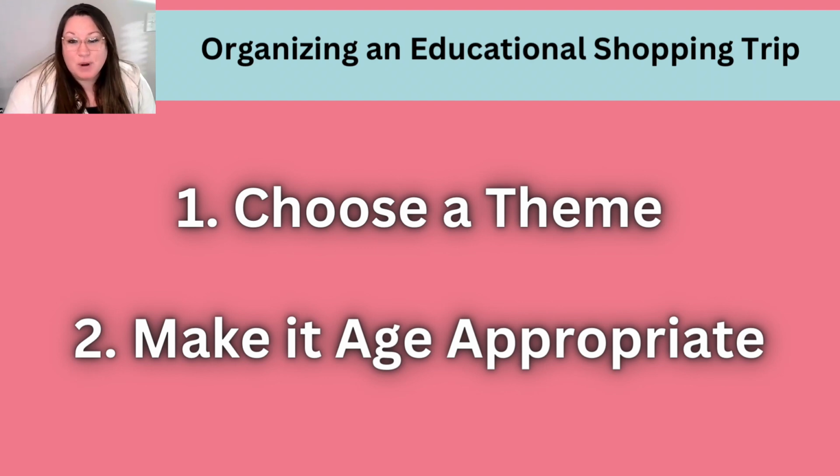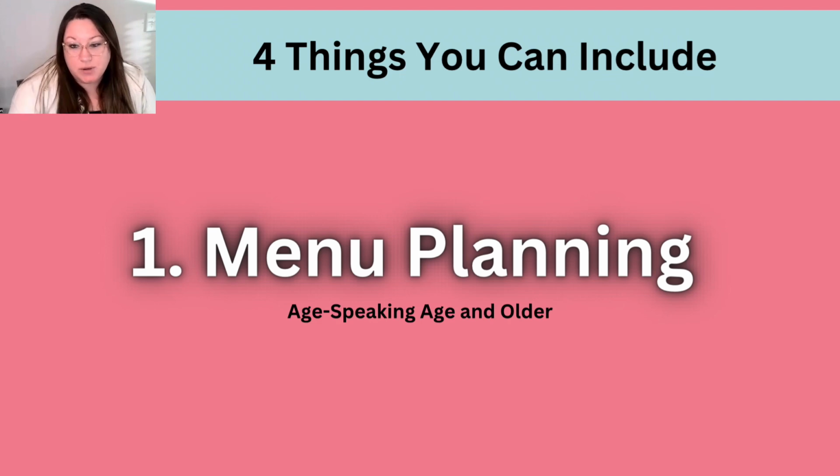So this is not something where you have to take every single step and apply it. It's something where each step is going to apply to a different member of your family. You can use them all together to form a cohesive shopping trip that the whole family enjoys. So here are 4 things that you can choose to incorporate into your shopping trip.